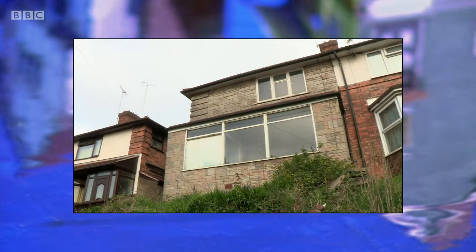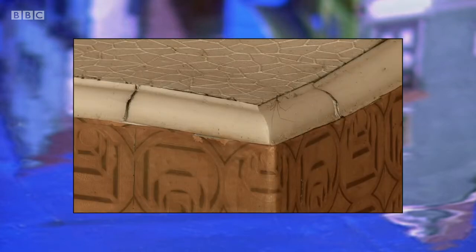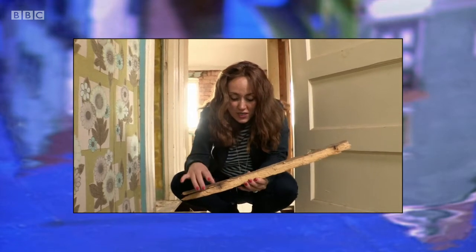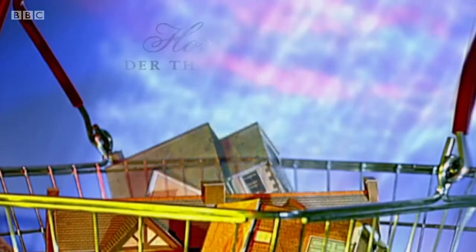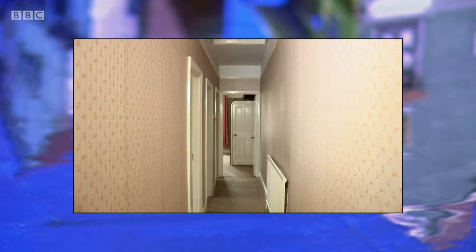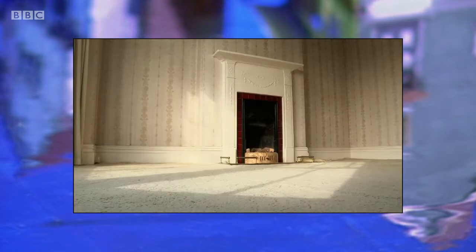Still to come, I'm dealing with some unwanted guests at this three-bed house in Birmingham. So you've got these little pinpricks which tell you this place is rife with woodworm. And we'll find out if Amal and Omar were the perfect mother and son duo. Never work with your mum again.